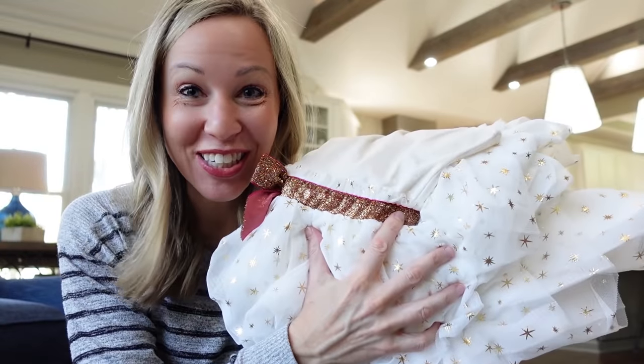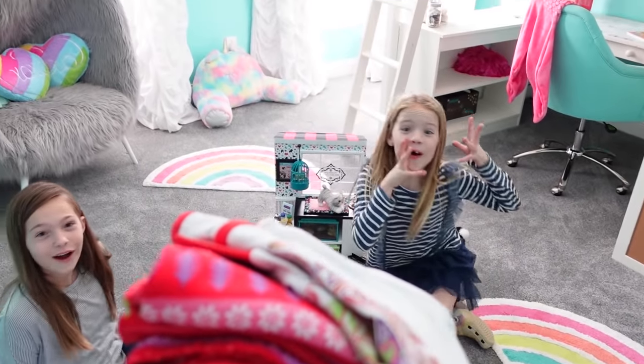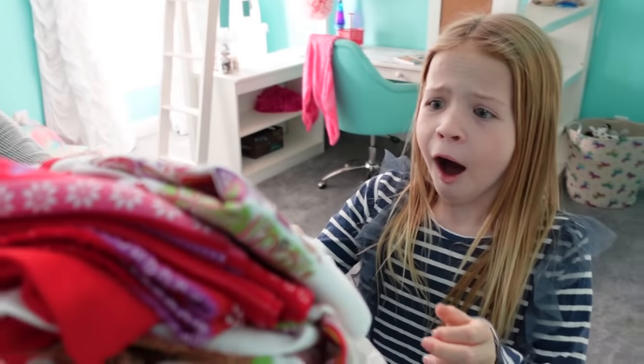The girls think all the surprises are done, but I actually have one more surprise up my sleeve. I have matching pajamas and matching dresses that the girls get to wear so they can coordinate with their own American Girl dolls. I have another surprise. What do you think is in my hands? Matching outfits. You can have the same pajamas and the same dress as your doll.